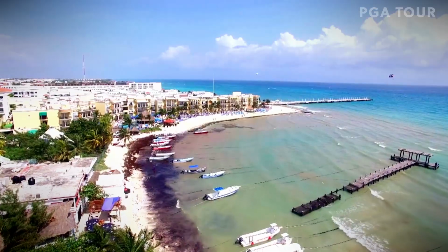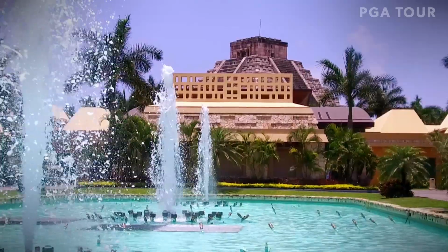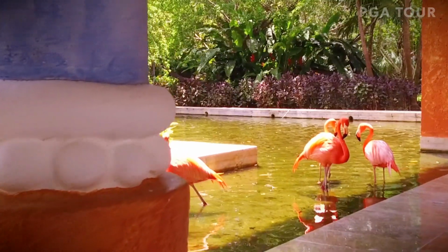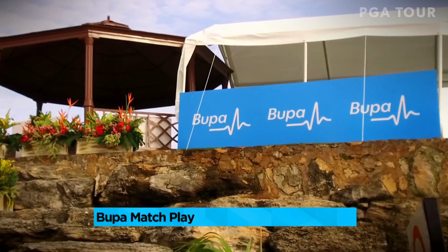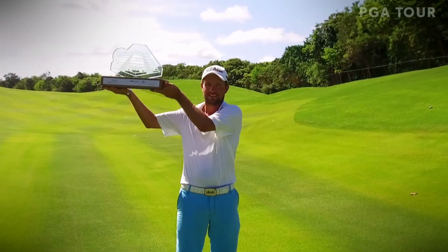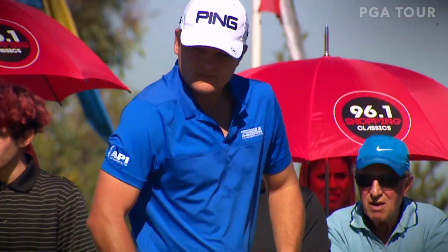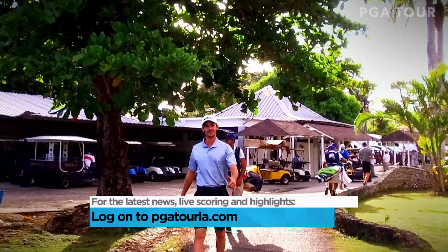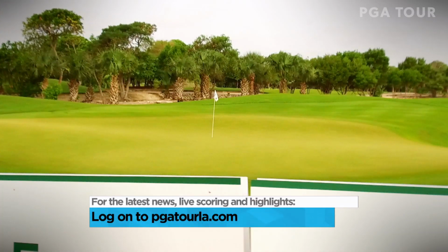Next time on Esto es PGA TOUR Latinoamérica. PGA TOUR Latinoamérica continues its journey through Mexico for the final event before the season's break, the Bupa Match Play. Last season, Tony Hakula hoisted the trophy on Sunday, and this year a slew of new hopefuls will be on the hunt for the title. Find out who will take it home on the next episode of Esto es PGA TOUR Latinoamérica.